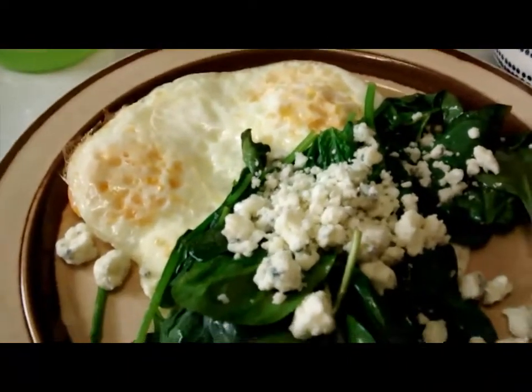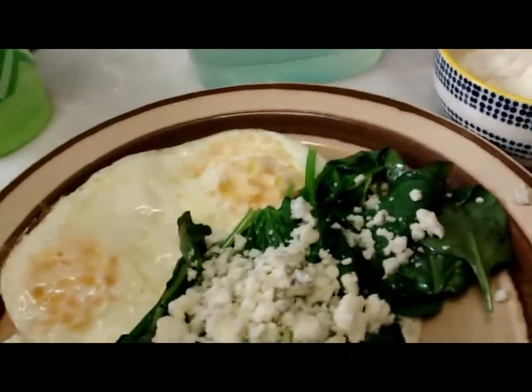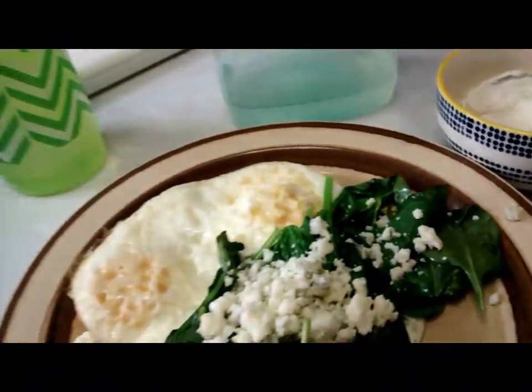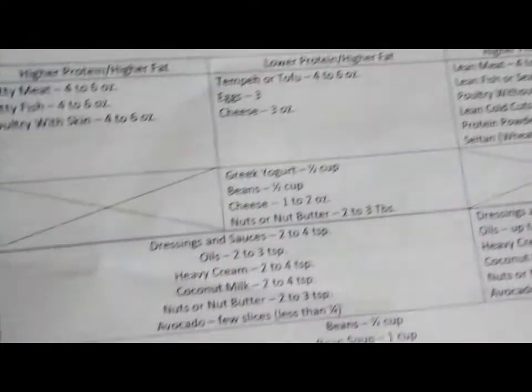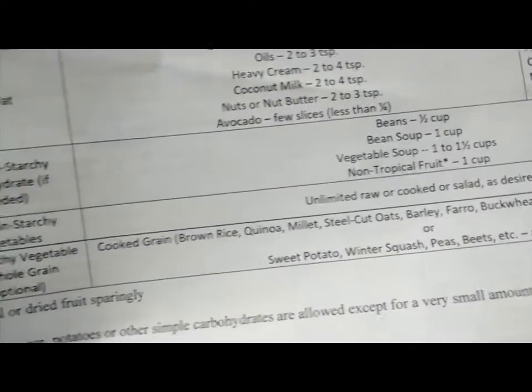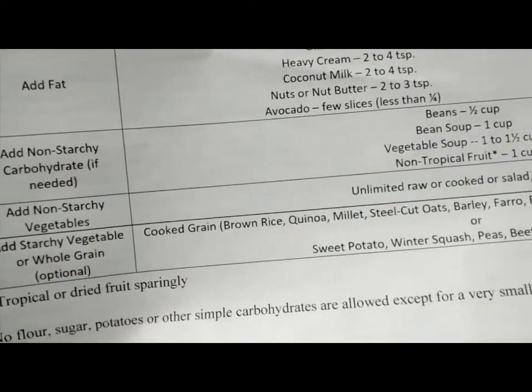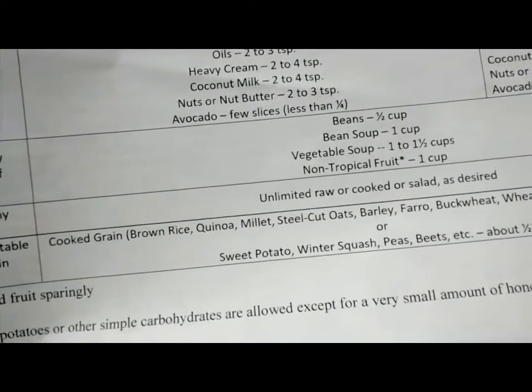Got that idea from the lovely Kim over at the Fit and Fabulous Mama. And so let me show you the phase 2 meal template that I use to make my meals as well. So this would be where they add a starchy vegetable or whole grain, and this is optional. So that's why I don't do it all the time.